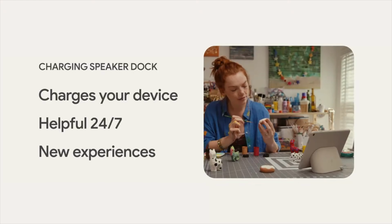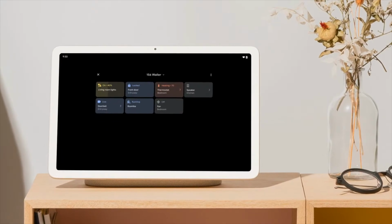Now the actual stand itself has that same sort of material, the mesh fabric that you get on most Google Home devices, but it basically allows you to wirelessly and magnetize your Pixel tablet to the stand and then have it as a larger Pixel Home anywhere in your home that you would want one.